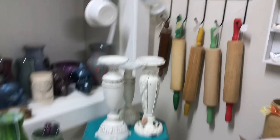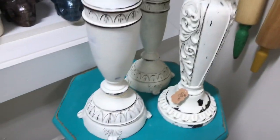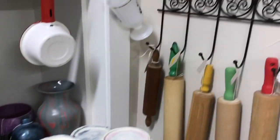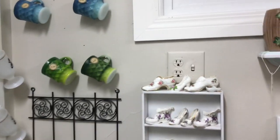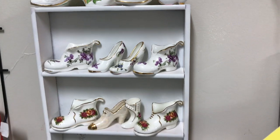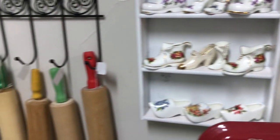And how about the candlesticks? Do you guys love these? I love painting candlesticks. What a difference between that ugly brown. I say that a lot, don't I? A few more vintage items. Here's the little collection of a variety of different shoes. They are so cute. Does anybody collect these?